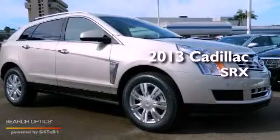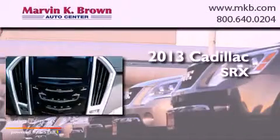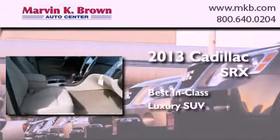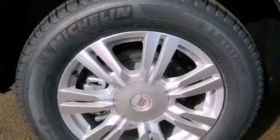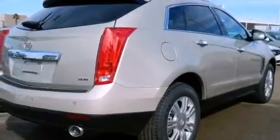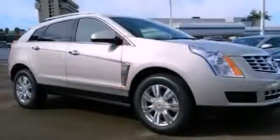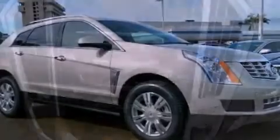This is a brand new 2013 Cadillac SRX. Its top features include a navigation system, a rear view camera, a remote start feature, power adjustable driver pedals, heated seats, big 18-inch wheels, roof rails, and a tire pressure monitoring system.